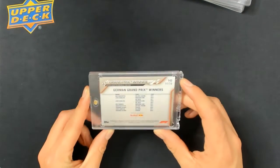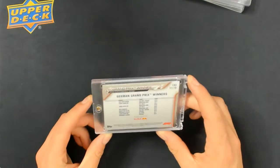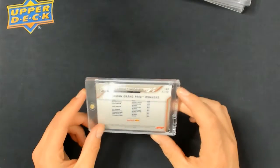So right there, that one's probably about a $120, $130 card. I got it for a pretty good deal, and I don't plan on moving it because he is my PC from Formula One. So next we've got another really cool one.